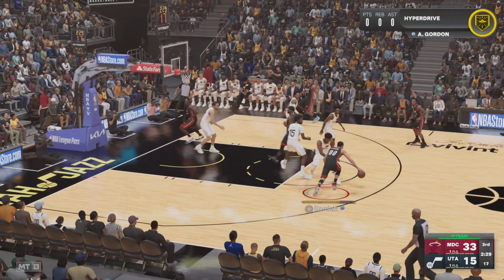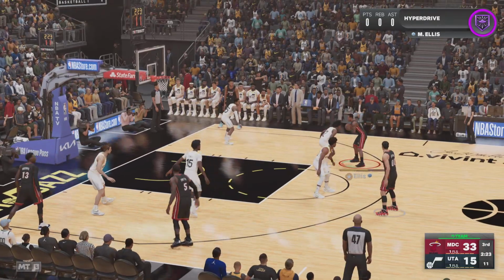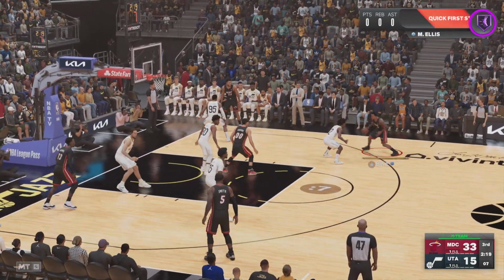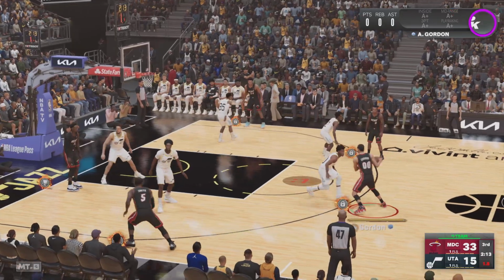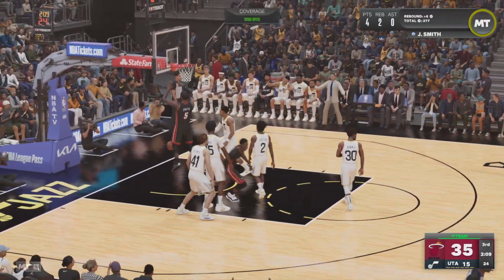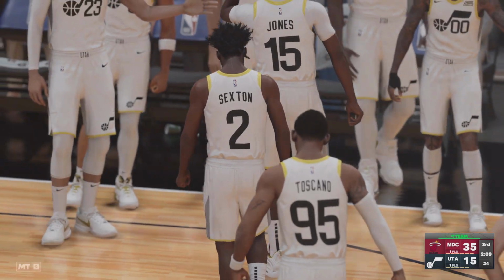Just over 2.5 minutes gone by here in the second half. Ellis surveying the D. Gordon kicks to Ellis. Giannis right side. Miami needs to get a shot off. They grab their own miss. Boy, fighting to keep that play alive. Beautiful tip in there. And the Jazz call time here.